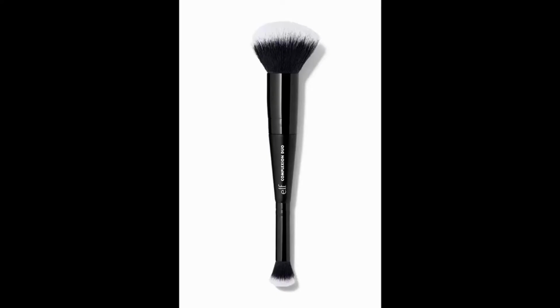So it was also recommended to use this foundation with the new COMPLEXION Duo brush. Now, as you can see, it has dual ends. This side is for your concealer, and this side is for your foundation. I ain't gonna lie, I tested it out. I don't like it. So, with that being said, oh, and this retails for $8. We'll try this out, but you'll see what it looks like. But we're gonna go ahead and apply primer.